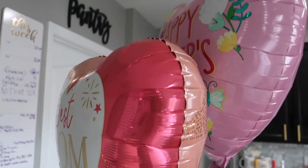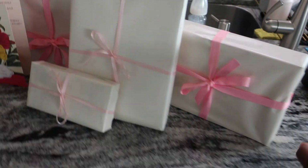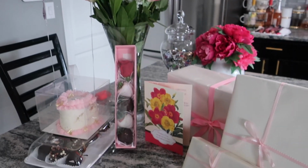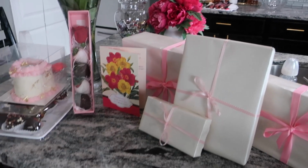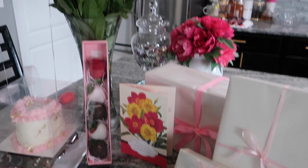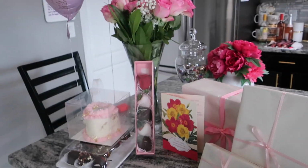So I got her two Mother's Day balloons and they're just sitting nicely right there. And then she has her four gifts here. I'm trying to figure out if we're gonna let her open it before church or not, because I'm thinking after church we are going to be going straight to the dinner reservation, so she might have to open it tonight. Mother's Day falling on a Sunday is just so chaotic and it's so busy, and I just don't know if I like it or not.